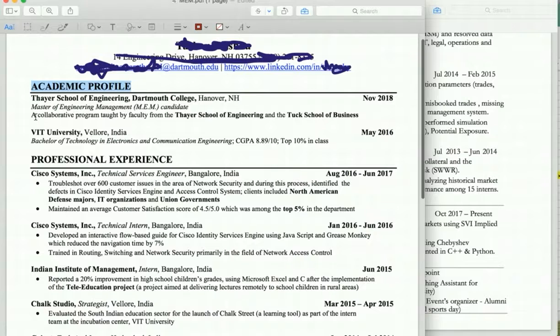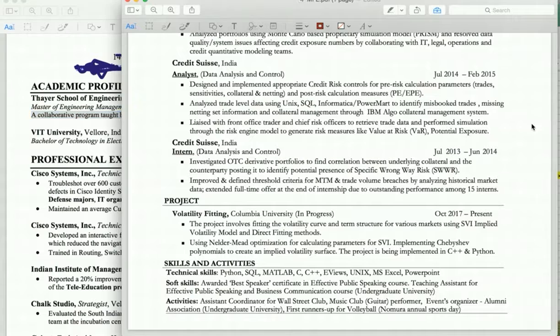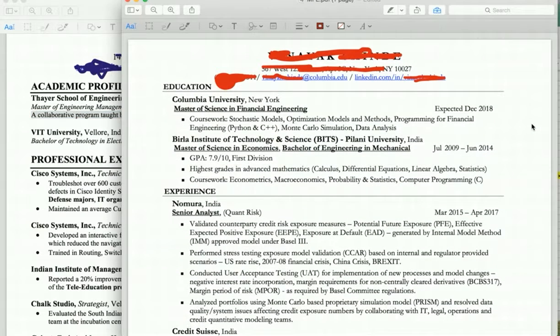Next thing I see is he has chosen to describe this program instead of telling me what he has been doing there. So I'll show you an example of another resume here. This is a guy from Colombia, and he's applying for MFE internships in financial institutions and banking kind of jobs. What I like is he has immediately highlighted the important courses that he's taking. Especially if you're taking some relevant courses for your internship, I think that is what you should highlight here.